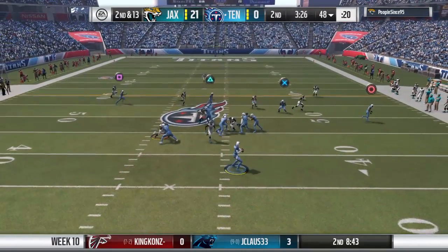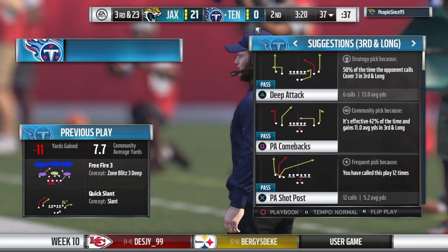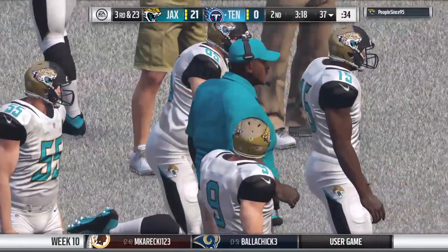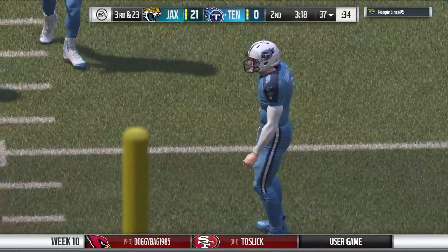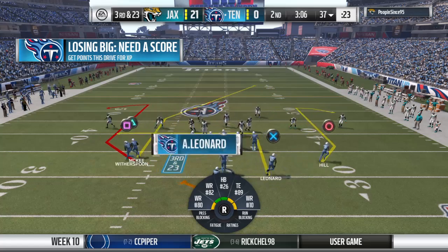Now Osweiler on 2nd down. And he'll be hit from behind and taken down. Telvin Smith coming in from his outside linebacker spot. He buries him for a loss of 10 or 11. Now this will be the 9th play on this drive.